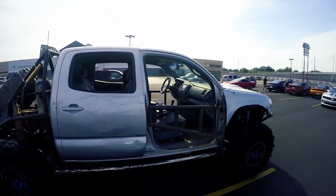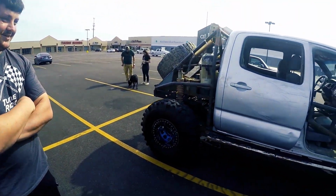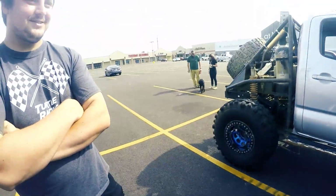Alright guys, so here we are at Cars and Coffee, and today we've got a pretty awesome truck going on here. What's your name, man? Levi Johnston. So Levi Johnston brought out his 2008 Tacoma. Okay, so we've done some pretty extensive mods on this thing.